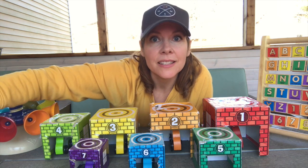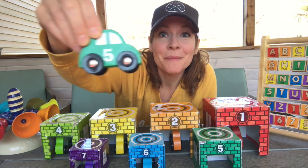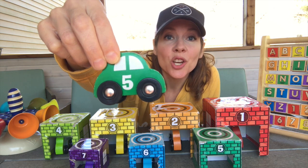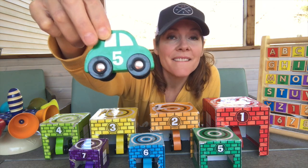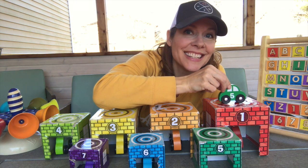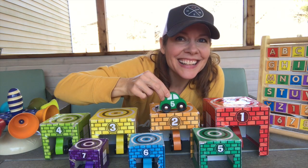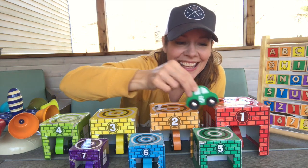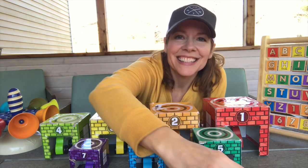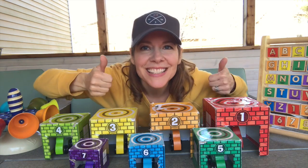Which car is still needing to go in the garage? Number five. This car goes in a green garage with the number five on it. Is this the right garage? No. Is this the right garage? No. Is this the number five garage? Yes. Let's drive that in the garage. Thanks for helping. Great job.